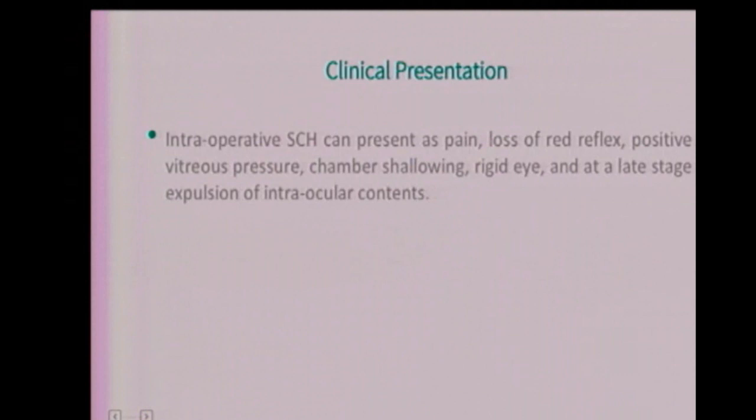So intraoperatively, even inside the OR, the patient may have sudden onset of excruciating pain, loss of red reflex, and you have positive vitreous pressure. So if you're doing a phaco, for example, you'll see all the contents bulging towards the anterior chamber, sudden shallowing of the chamber, and of course, a rigid eye. And at a late stage, if you're unlucky and you didn't have the time to close, you'll have expulsion of the intraocular content. It's more subtle postoperatively.